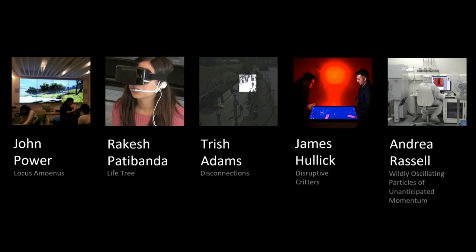So this is just a few examples of some of the students and researchers who are working with us. On the far left, we have John Power, who's investigating how data-driven generative ambient media can make spaces into places. And this work that you can see here is installed in the Victorian Comprehensive Cancer Centre, or the VCCC. The artwork's called Locus Amoenus, I think I pronounced that right, which translates to delightful place. And it's a generative system that creates a gentle journey through a naturalistic landscape.